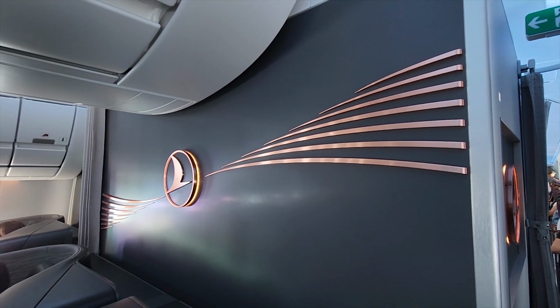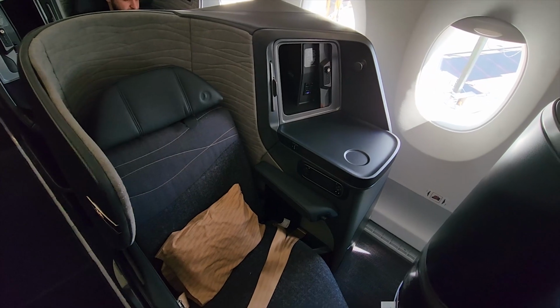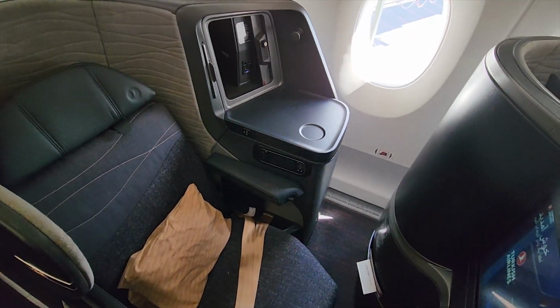Right, so overall, Turkish Airlines, pretty good airline. There are mostly pros, some cons. Let's talk about the pros first. So the pros are their hard product, especially that one. Hard product is really good.